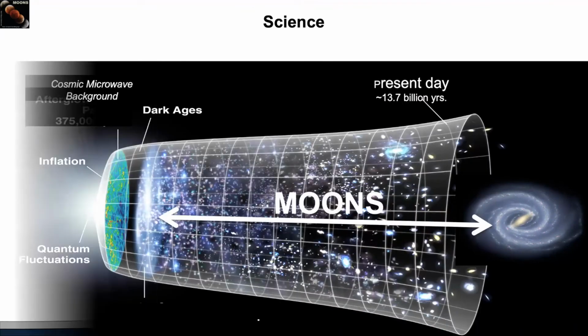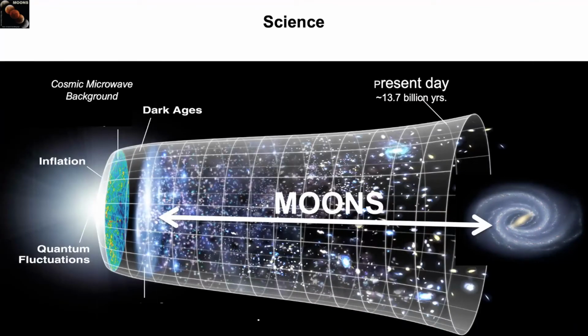In terms of science, which is more for this audience, the idea with MOONS has always been, from the very beginning, to be able to observe galaxy evolution across the entire history of the universe. From our Milky Way, as we were saying before, we do galactic archaeology across the entire history up to the very, very first galaxies at the epoch of reionization.